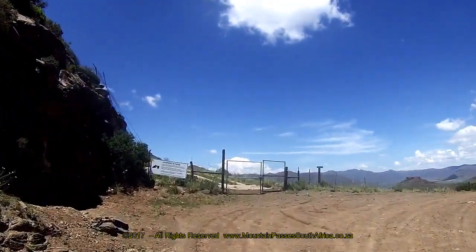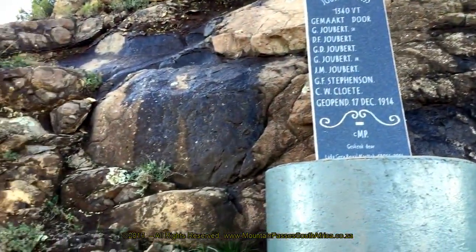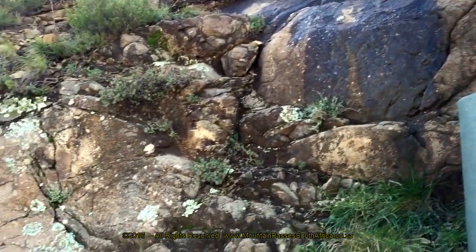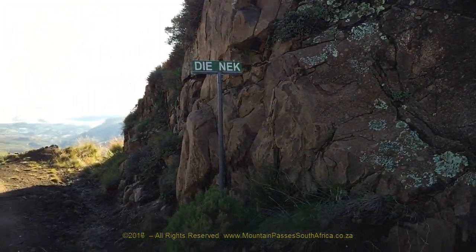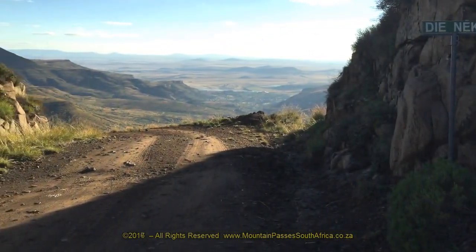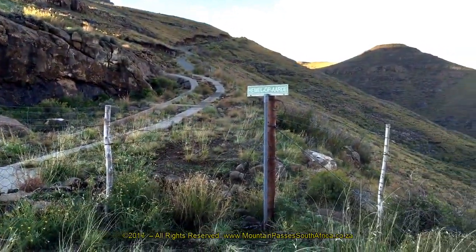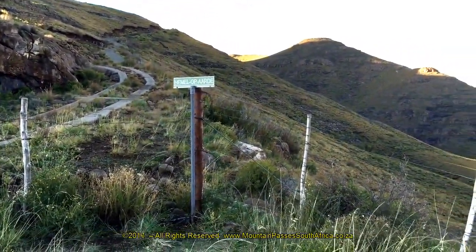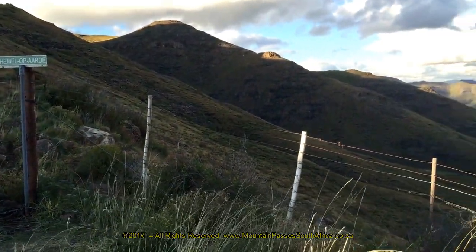There's limited space to stop here for 1 or 2 vehicles, and it's often cold and windy as the neck provides a natural funnel for any wind to accelerate through. Expansive views down either side of the pass can be enjoyed from this vantage point. A 2-spur concrete strip road can be seen leading away to the left and out of sight, which is barred by a locked gate. This leads to a Centec tower on the next peak to the north, about 2 kilometers away.